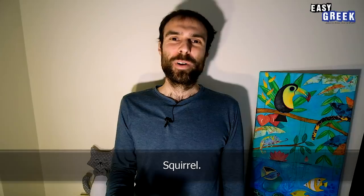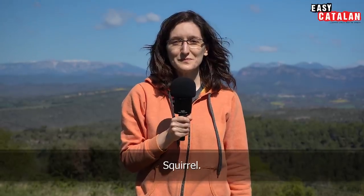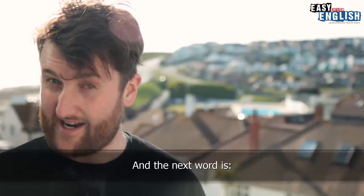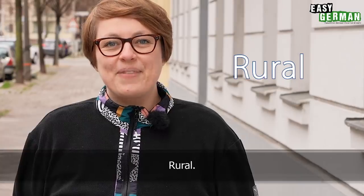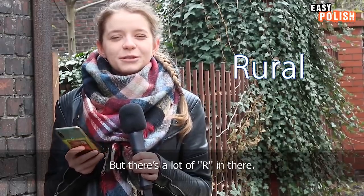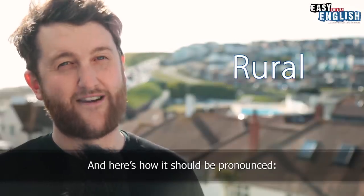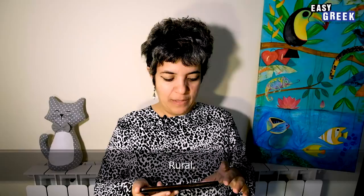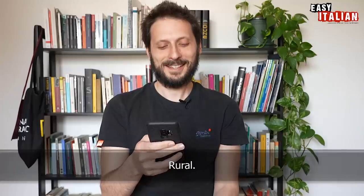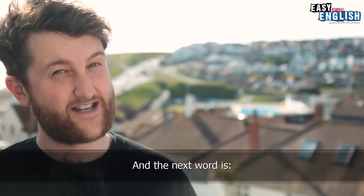Squirrel. And the next word is... Rural. Rural? But there's a lot of R in there. I have no idea how you say them. And here's how it should be pronounced. Rural. Rural?